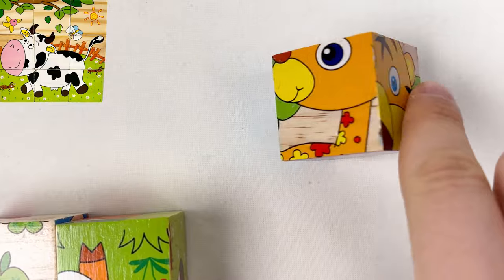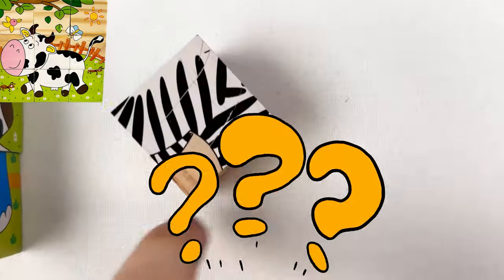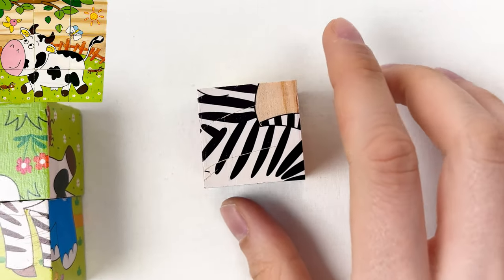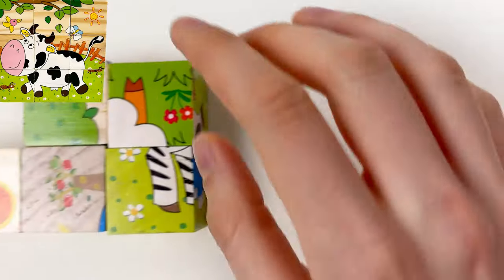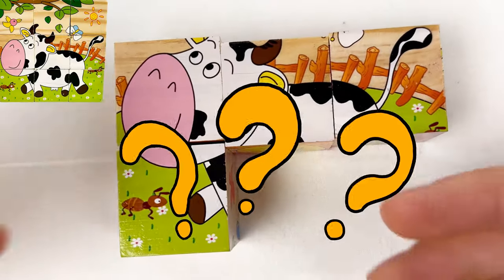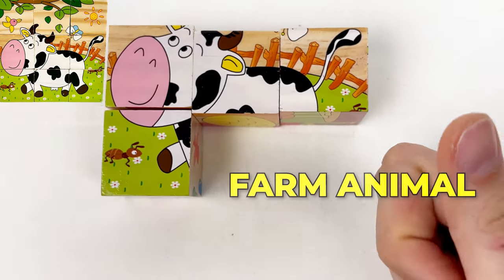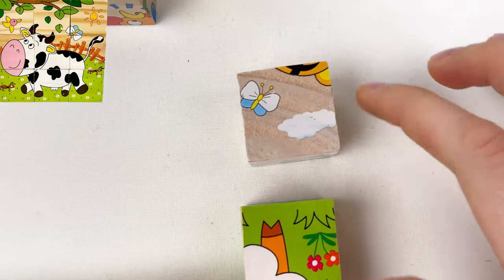Oh, I don't see any cow. Okay, let's rotate down. If there is the cow. Is this a cow? No, this is the zebra. It's a different animal and it's a wild animal, right? So which animal is the cow? The cow is a farm animal, correct. Okay, let's keep going. So let's look for the cow.